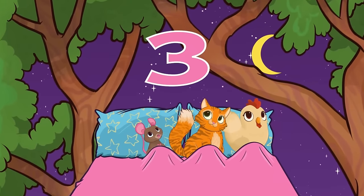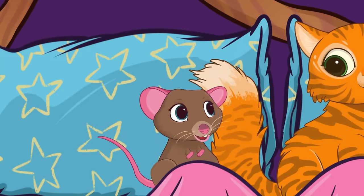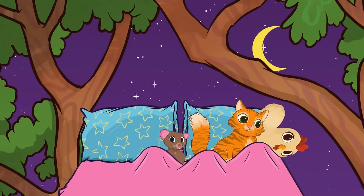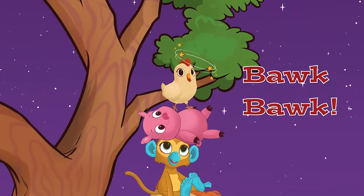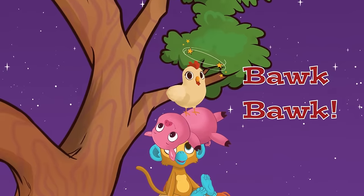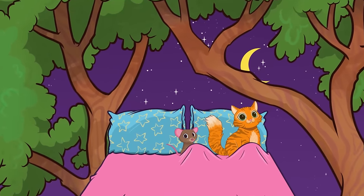There were three in the bed and the little mouse said, "Roll over, squeak, roll over, squeak, squeak." So they all rolled over and the chicken fell out. "Bonk, bonk," it said as it bumped its head. "Bonk, bonk, bonk, bonk." And now there are two in bed.